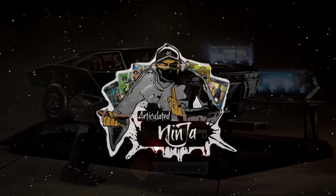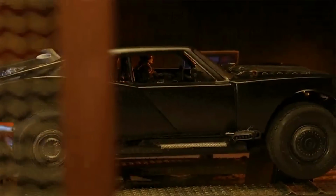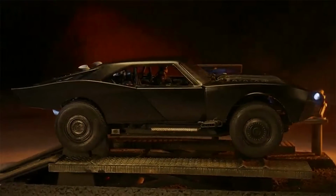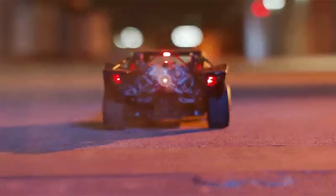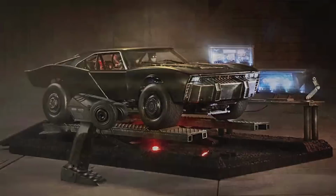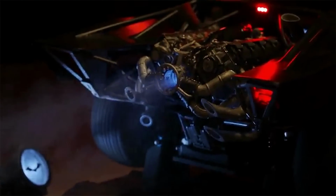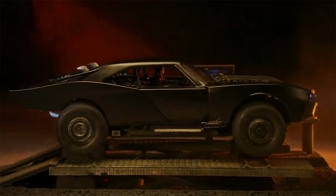Okay, JayC, let's go through this. So one, this deluxe version has lights. It's remote control. It comes with a Batman figure inside of it who actually shifts the gears, who actually turns the steering wheel. JayC, what are you talking about? There's mist. You have to put water vapor into it to create mist to come out, so it has that smoke and fog effect coming out of the muffler in the back. It comes on a diorama base that is like a part of the Batcave. The screens light up. It has a bat signal.